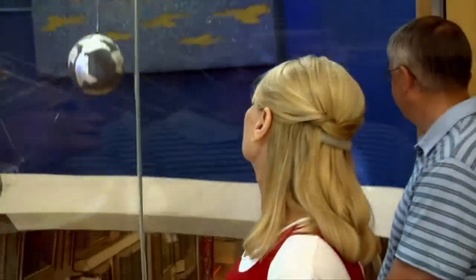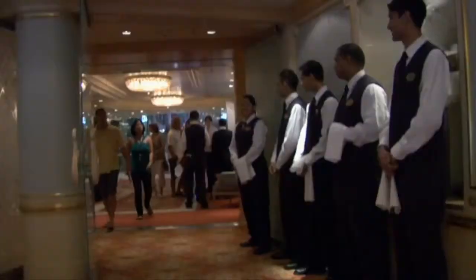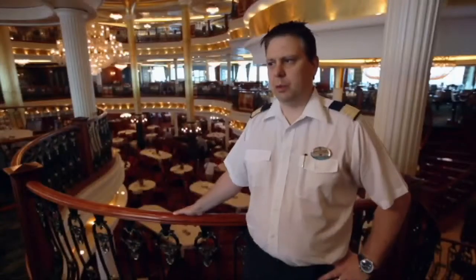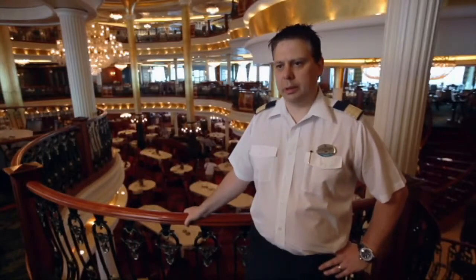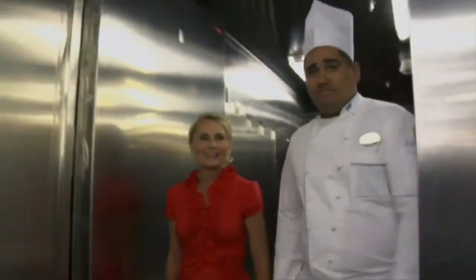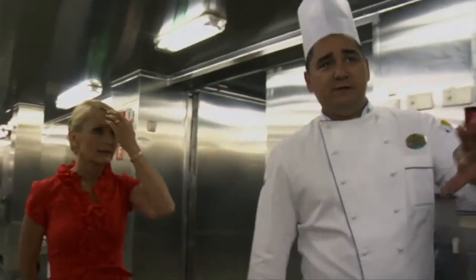Let's head back inside for a sneak peek on how this ship prepares food for its 3,500 passengers every day. We have 3,500 guests on board here, and as well 1,400 crew members who are having basically 3 to 4 meals a day. The whole logistic behind the scene is fantastic. What I'm going to do is walk you around these certain areas and show you some of the actual kitchen departments within this main galley.